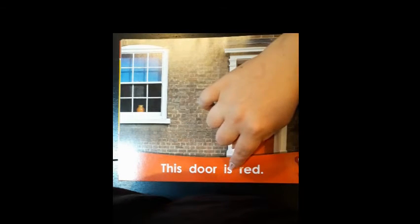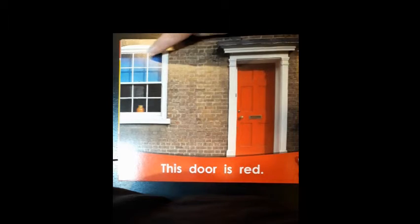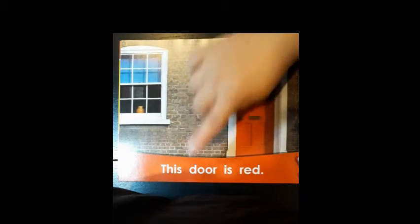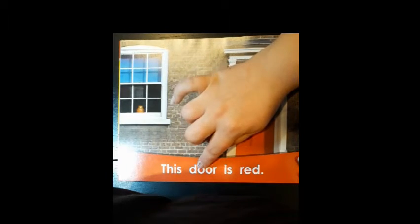This door is red. Where's the door? Is that the door? No, silly Mrs. Beeler. That's the door. There's the red door. Door starts with a D and it says duh, duh, duh.